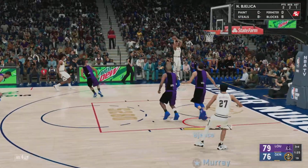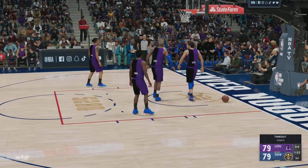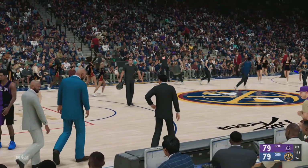Pass to Porter, launches a 3. Yes, and it's Murray picking up the assist. Murray's got assist number 5 here tonight. That gives him 3 pointers for the game, 1 in each half. I mean, he may add to that total pretty soon.